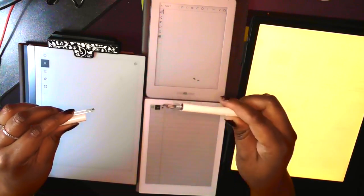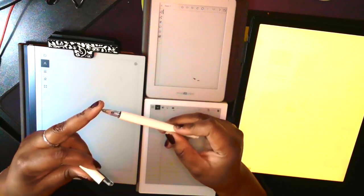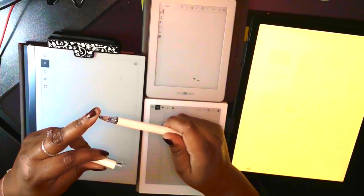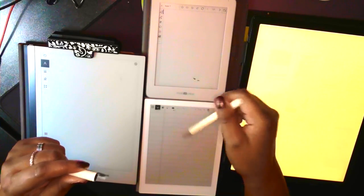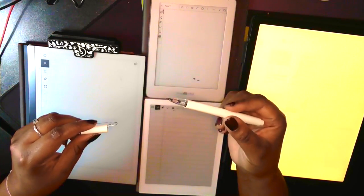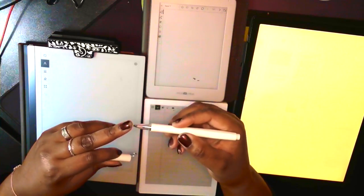This is the Supernote pen, the one that comes with the Supernote with the ceramic tip. Now, the benefit of this pen is supposed to be that you never have to replace the tip. It's ceramic. It doesn't wear down, especially when you're writing on this device. The tip is harder than the device, so it doesn't wear down. That's the big thing. And it's supposed to feel like a pencil, I think, or maybe a ballpoint pen.